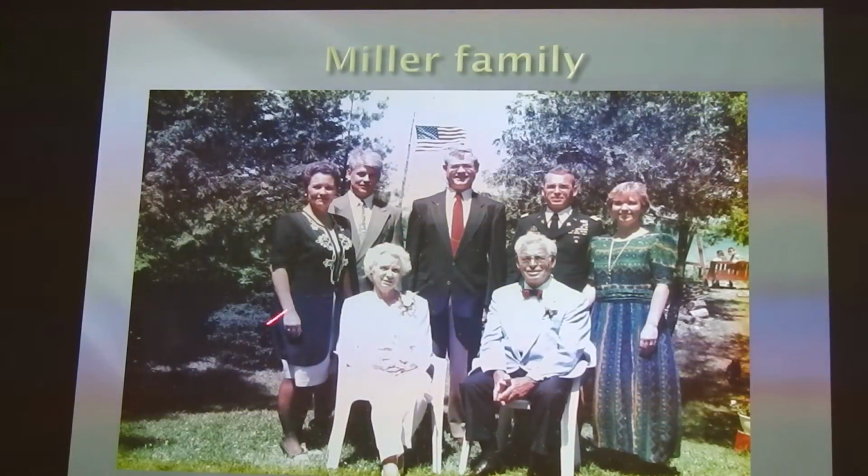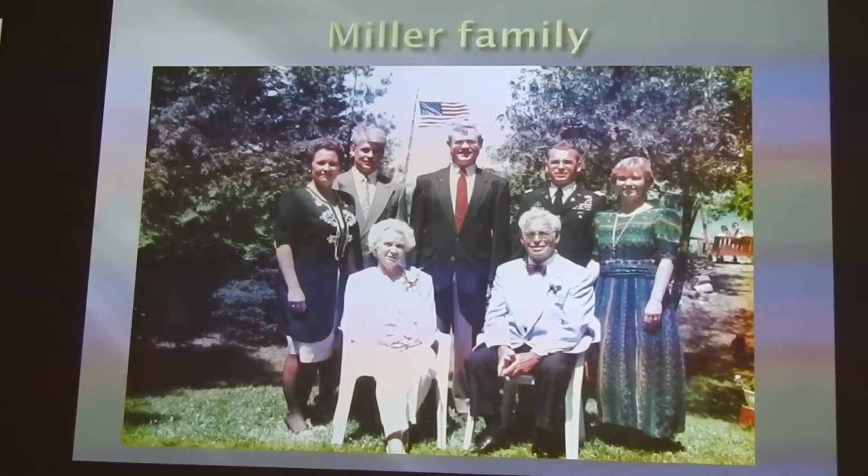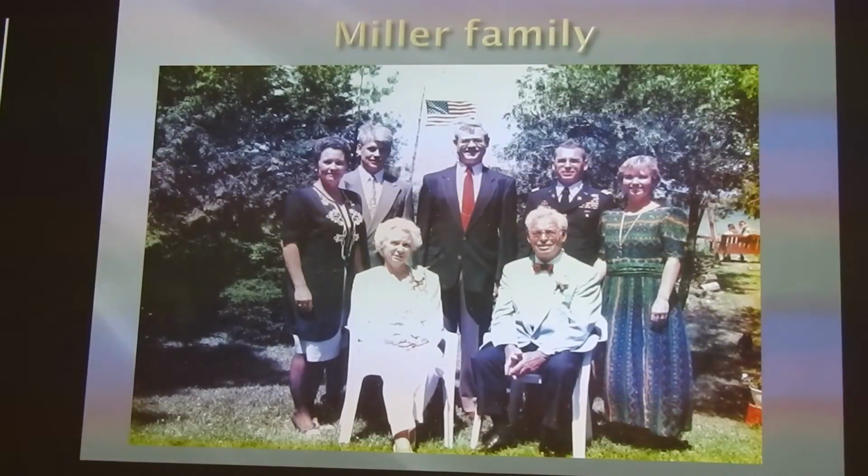Yeah. Stella, many of you have met Stella. She spent a couple of months here helping David out a couple of months ago. She would love to have been here today. And the girls are twins, right? Yes, the girls are twins. So there's the Miller family, and all three boys have served in the service. All retired from the service as well. So that's something to be said.